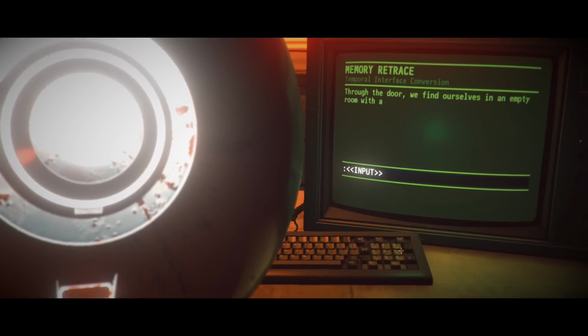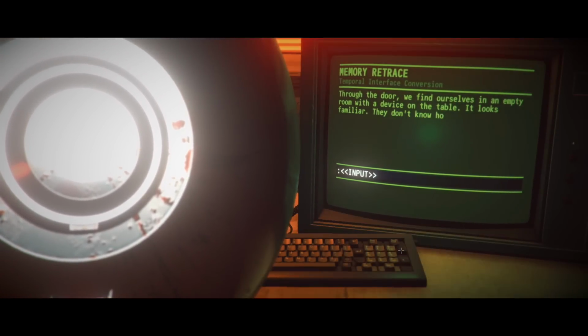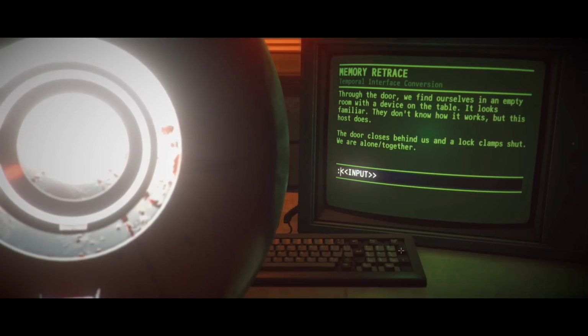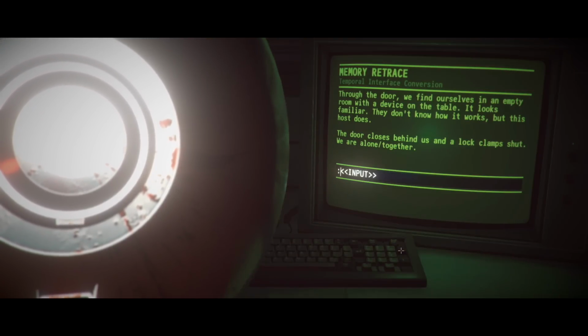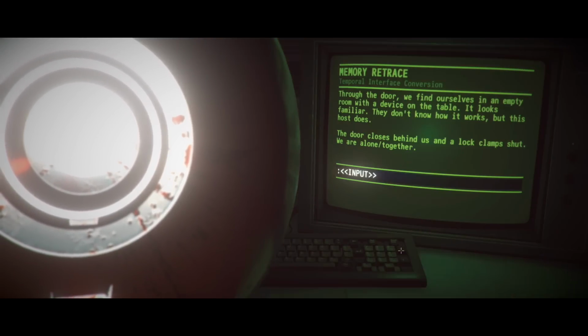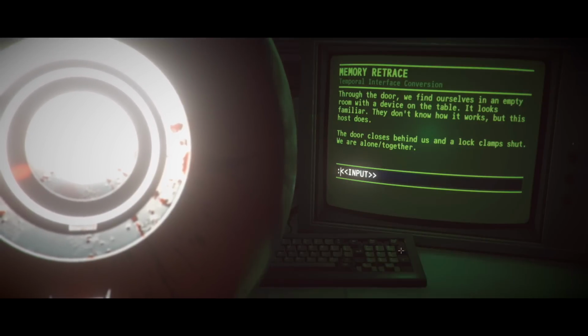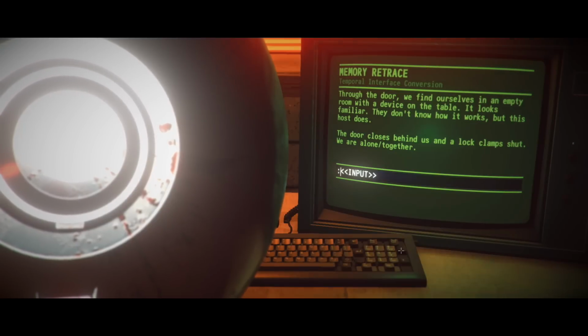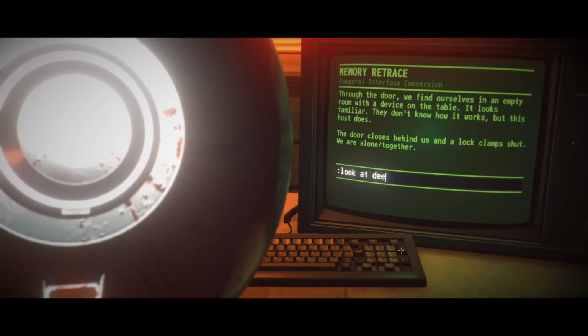Through the door, we find ourselves in an empty room with a device on the table. It looks familiar. They don't know how it works, but this host does. The door closes behind us and a lock clamps shut. We are alone together. Are we at the door? Are we at the desk in the house? No. I don't know. Look at device.